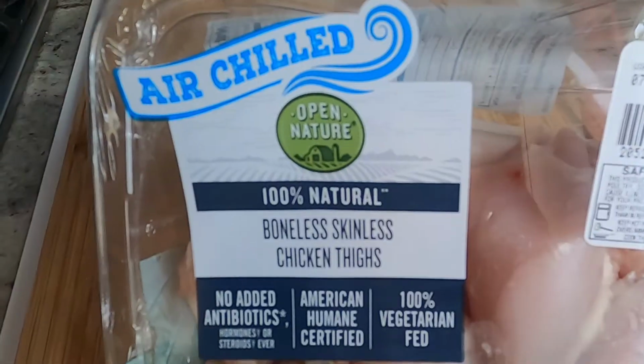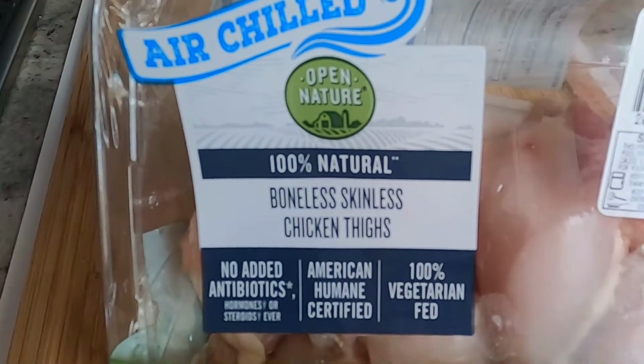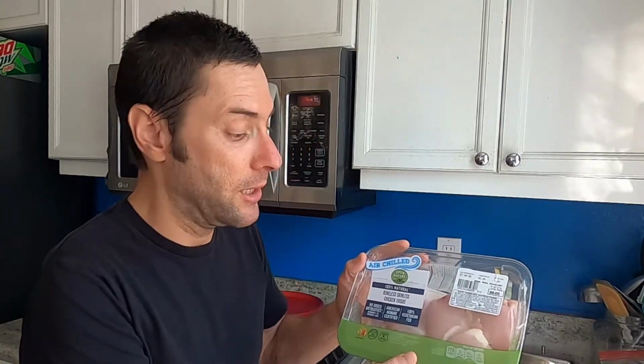I got this package of pretty good quality boneless, skinless chicken thighs here. These are antibiotic-free, vegetarian fed. This is some good stuff. And it was $6.05. And that's a really good deal for quite a bit of chicken meat.